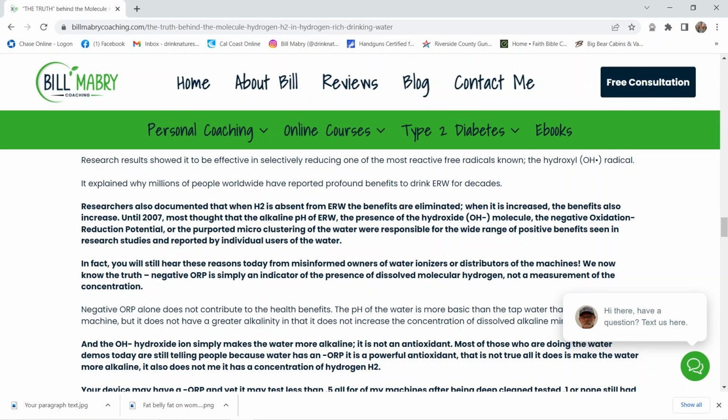Until 2007, most thought, again, even myself, I had to re-educate myself, that the alkaline pH of the ERW, the presence of the hydroxide OH negative molecule, the negative ORP (oxidation reduction potential), which is what people doing these demos are playing off using a meter, or a proposed microclustering of the water, were responsible for the wide range of positive benefits seen in research studies and reported by individuals using the water. In fact, you will still hear these reasons today from misinformed owners of water ionizers and distributors of the machines.